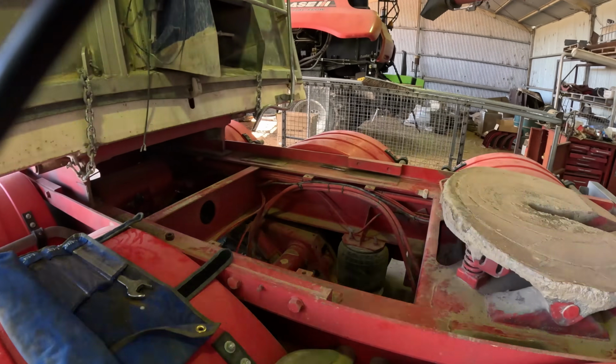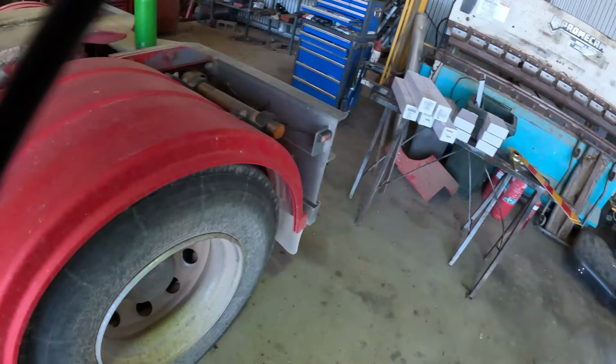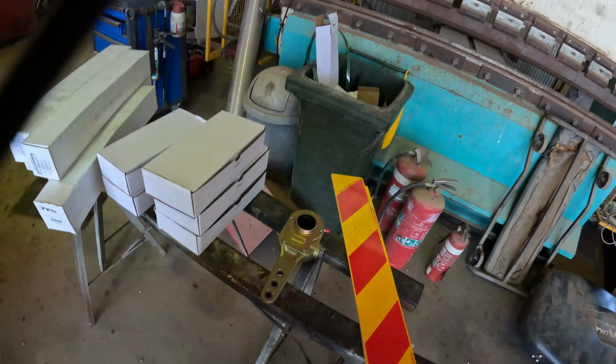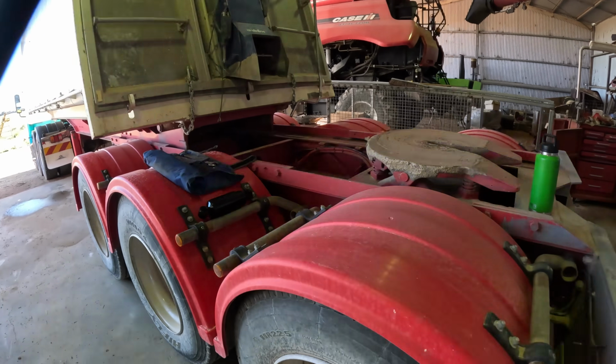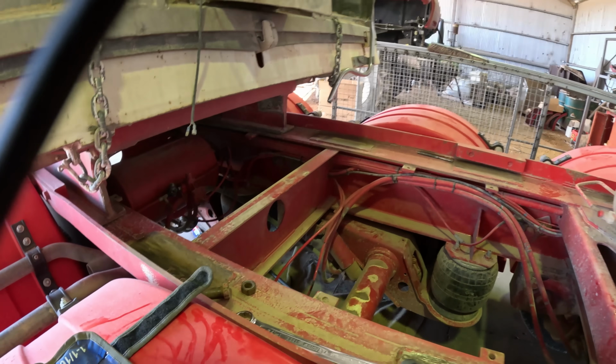So it doesn't need heaps. But I've got 6 of everything. So I've got 6 new shock absorbers, 6 new slack adjusters. The slack adjuster I took off as a sample, it's fine, but there is one there that's seized, so I'll have to take it off. And if I've got to take it off, I might change the brake booster while I'm going.